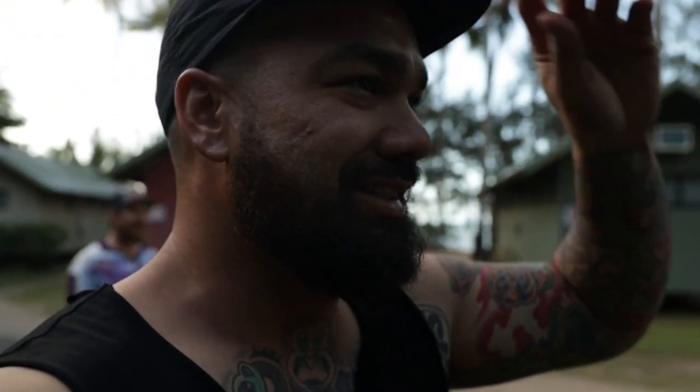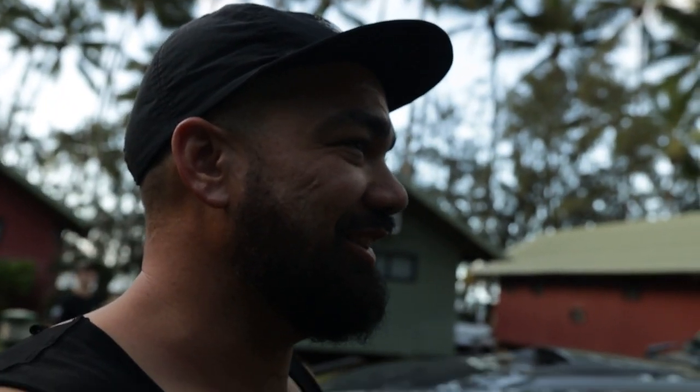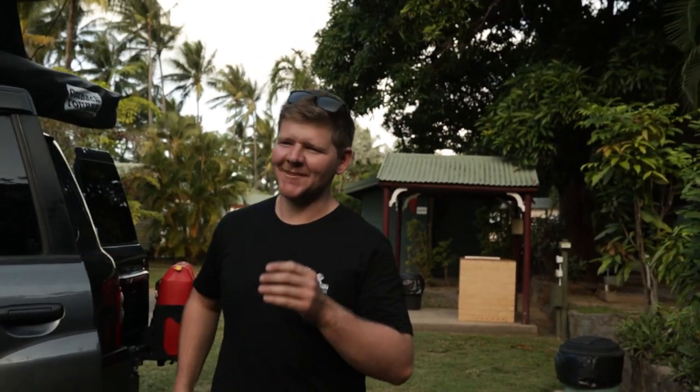So we made it to our first nice campsite. What do you reckon, mate? This one's pretty good, eh? Actually worked out real well. We went to another campsite and it was just like someone's backyard. Tracked our way north and yeah, look at this.